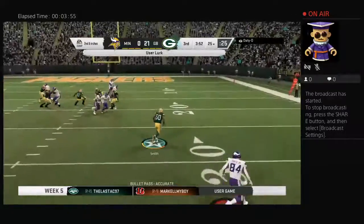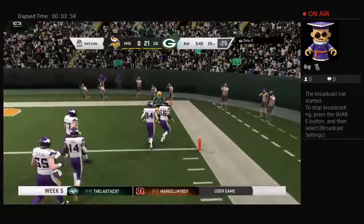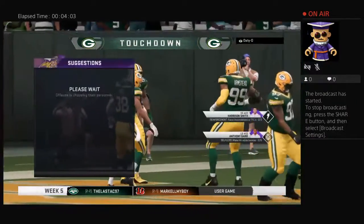And for a 3rd time tonight, he's intercepted. Picked off by the linebacker, Telvin Smith. And they will score. It's a Packer touchdown.